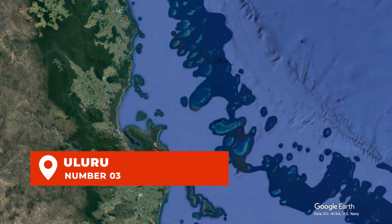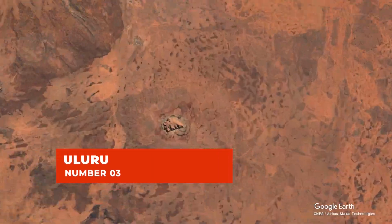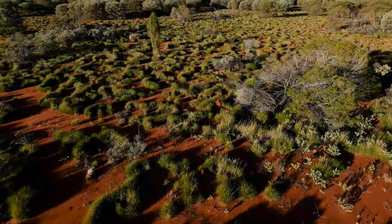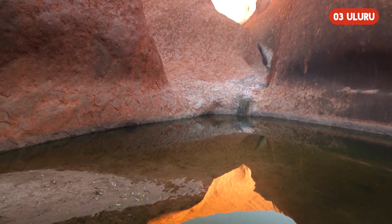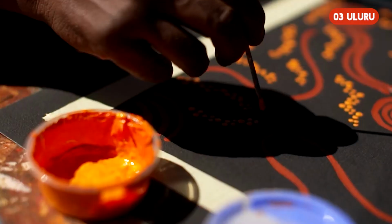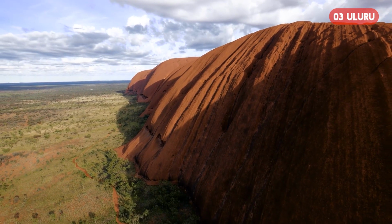Uluru. This massive sandstone rock formation in the Northern Territory is a sacred site for the indigenous Anangu people. Visitors can hike around the base or take a guided tour to learn about the area's cultural significance. Aboriginal people have used it as a landmark since the beginning of time. People think ancestral beings made the natural landmark during the dreaming.